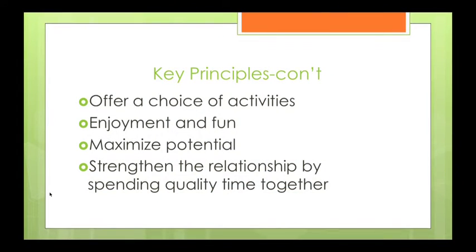And lastly, what we know specifically with individual cognitive stimulation therapy is that it strengthens the relationship by people spending quality time together. Family members get a half hour to not worry about all the everyday things they worry about, and really sit down and spend that time together and enjoy it. So again, the research is showing that family members who do this with their loved one have improved health, quality of life, and depression.